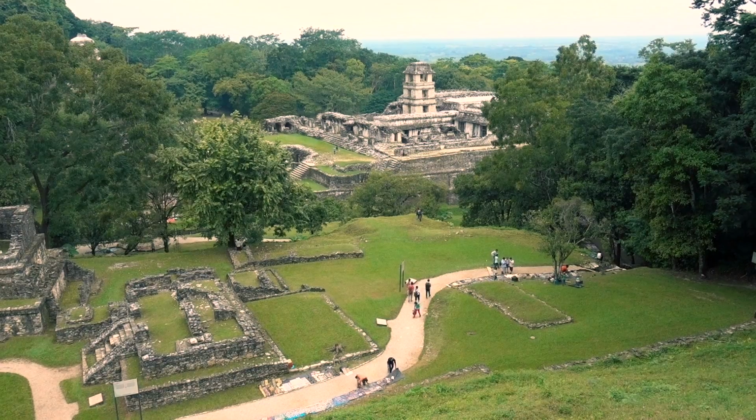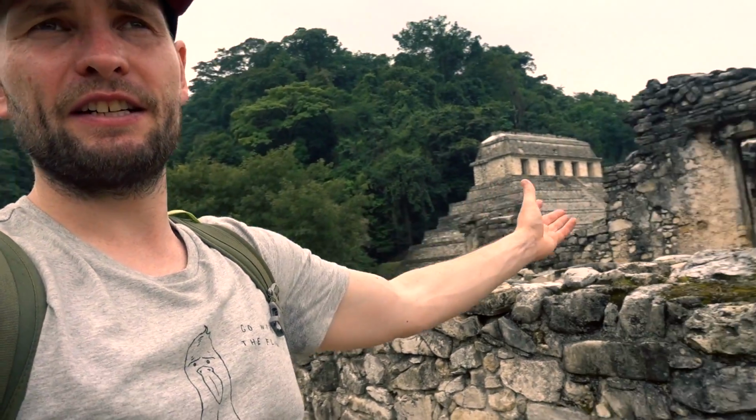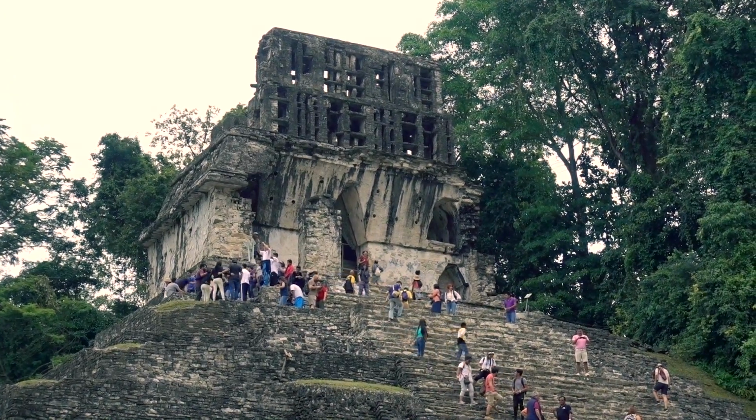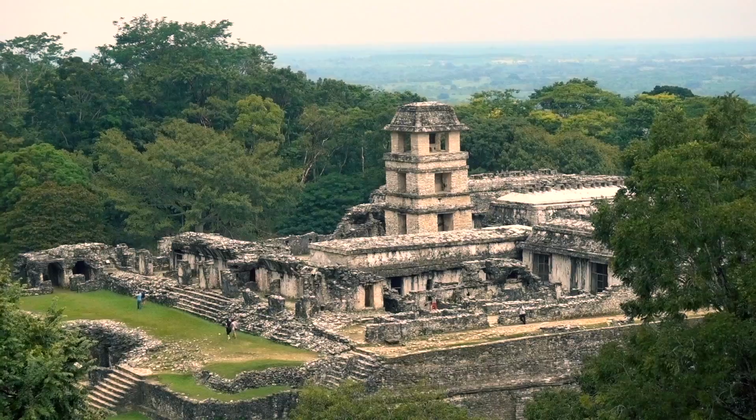Wow, this site is truly massive. It's by far the biggest Maya city we've seen on this trip, and it's very diverse because you have pyramids and temples, little tower over here, and then like all the other buildings we've seen also at the other side. Definitely a must visit here in Palenque.